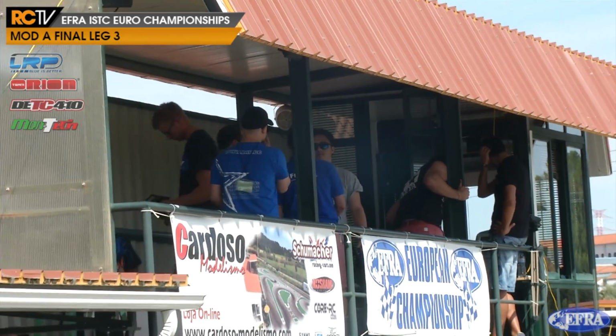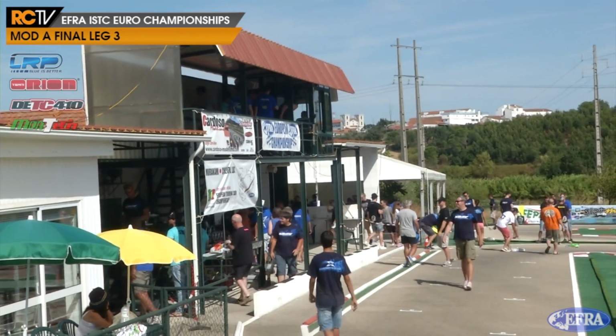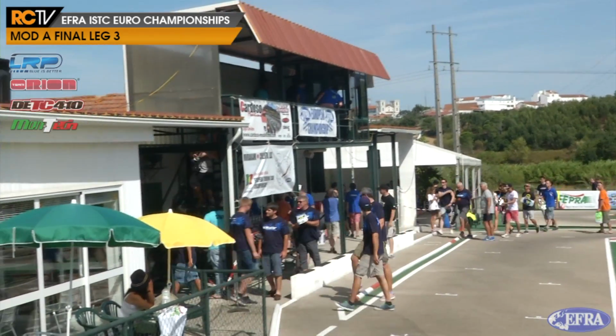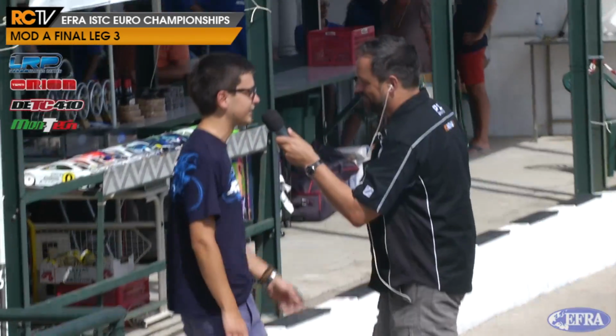Cars go to technical inspection. Let's see if we can get a very quick word with Alex Hagberg, who has won that by the closest of margins, just 0.7 of a second over three legs. Alexander Hagberg, it's only four months ago when I said this to you. Alexander Hagberg, European champion. Yeah, thank you very much.